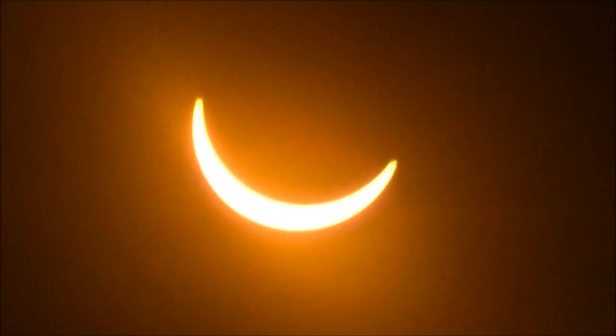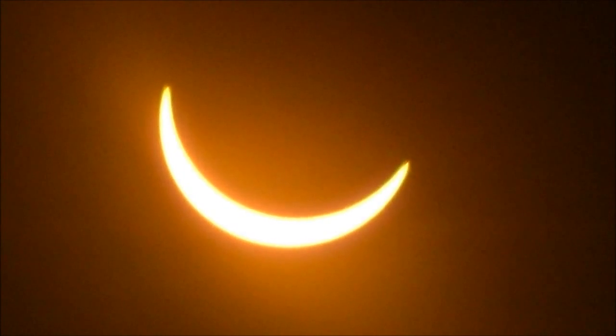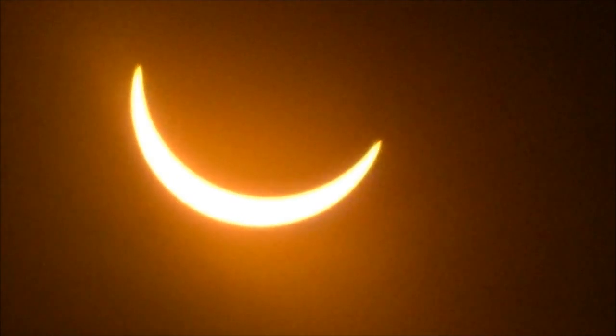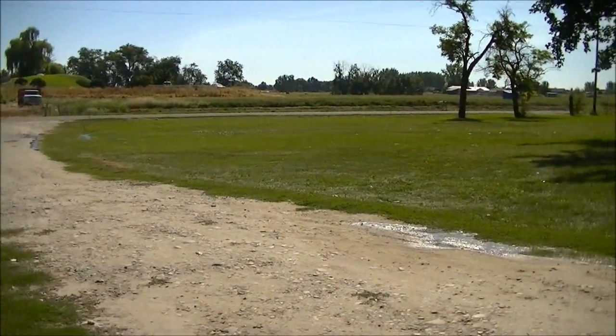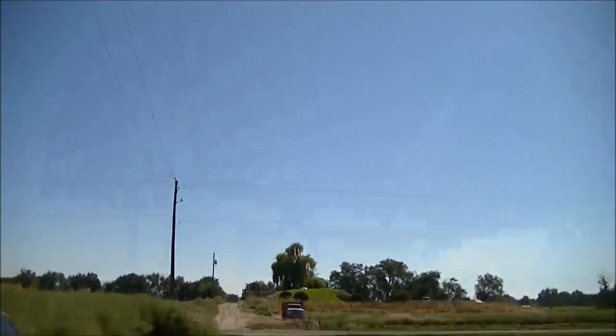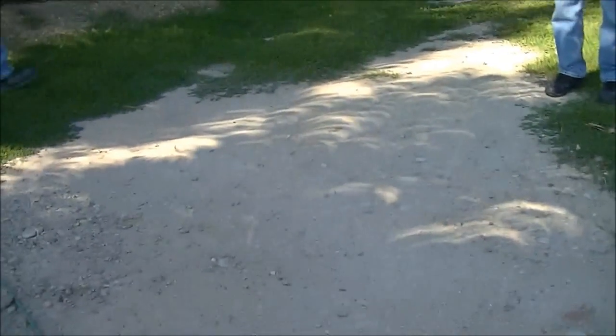I don't know if you can hear the cows mooing, but they are mooing in the background here, so it should not be that hard to hear. So, I'll give you a quick view of how things are. It's 11:17, so the sky is starting to look darker itself. I'll give you another view of the cradle shadows that are appearing up here on the driveway.